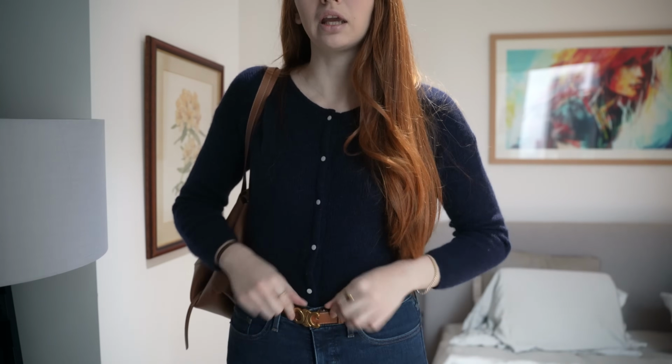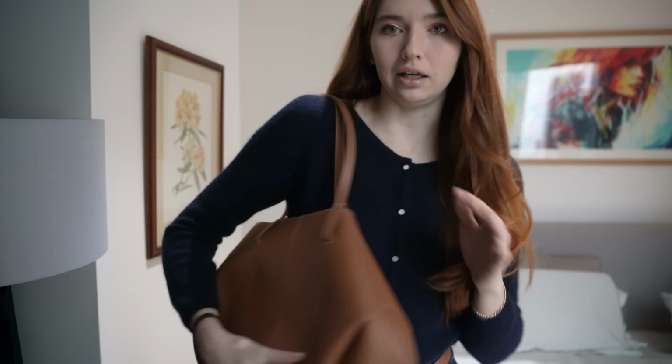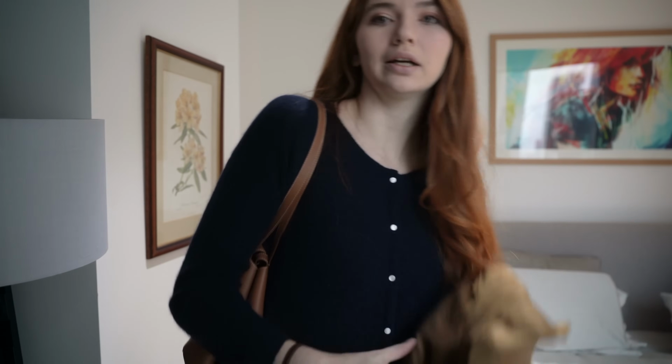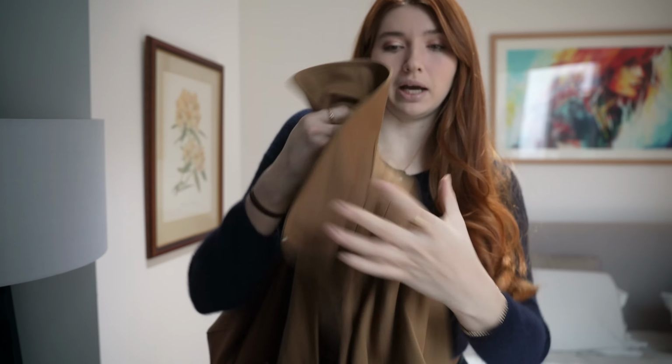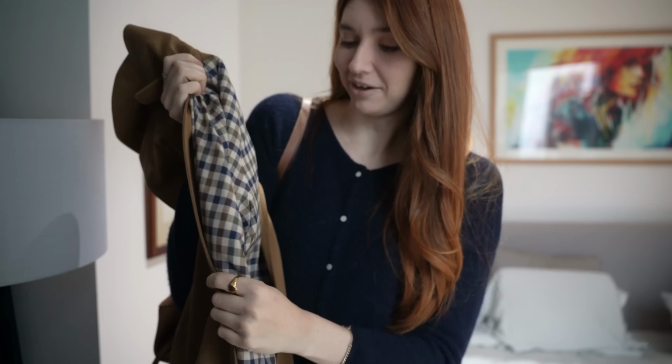So I figured I'd show you what I'm wearing. I have on my Cezanne Gaspard cardigan, got my secondhand belt, Levi's jeans, and then my Polen bag that I shared in a recent vlog. And then I have my Cezanne coat, which has this really nice pattern on the inside.